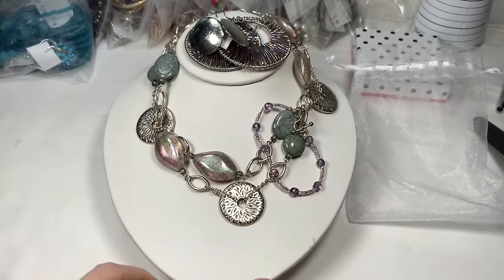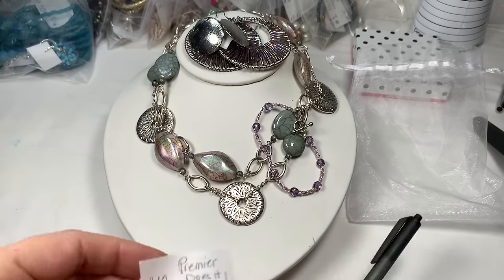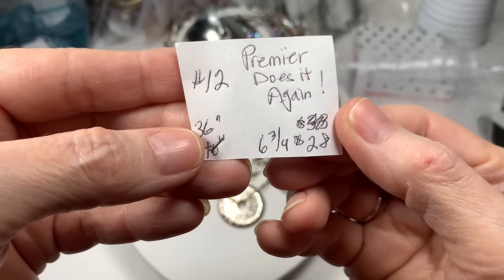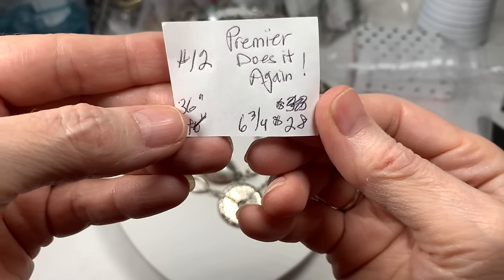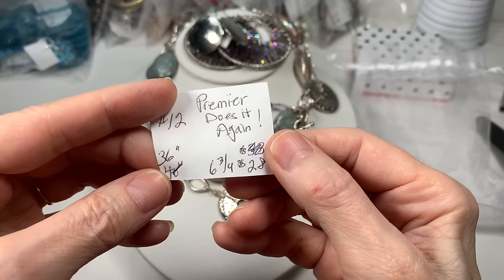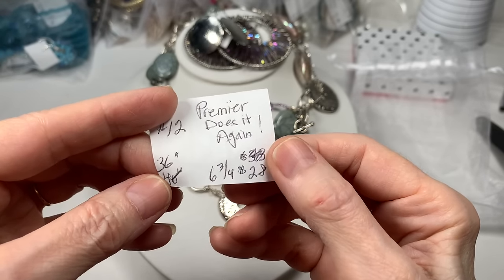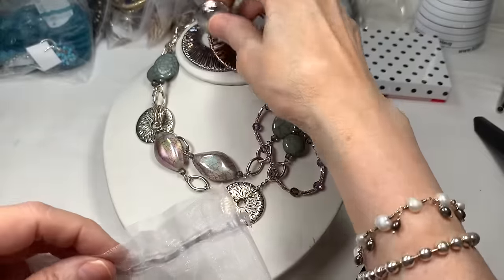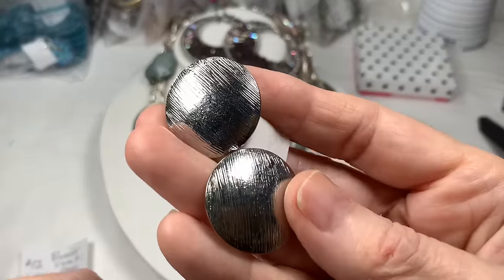Okay. But let's have some fun and take it down to $28. So bag number 12, Premier Does It Again, is now $28. And the necklace, by the way, is 36 to 40 inches long. 36 to 40. Okay.